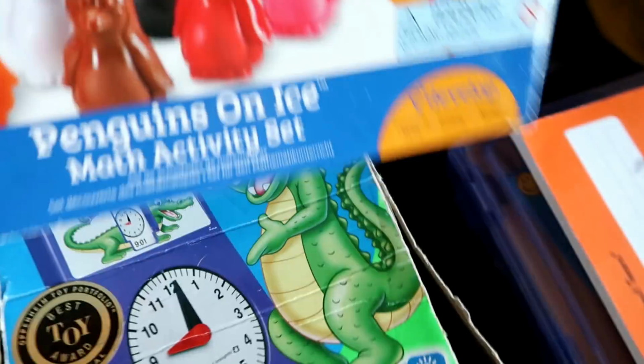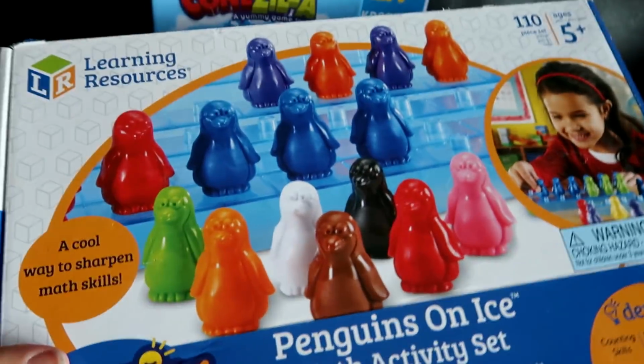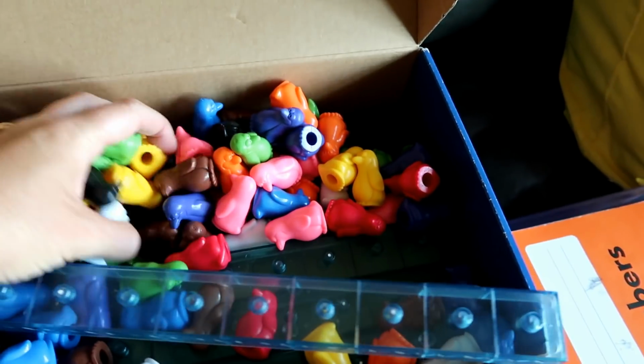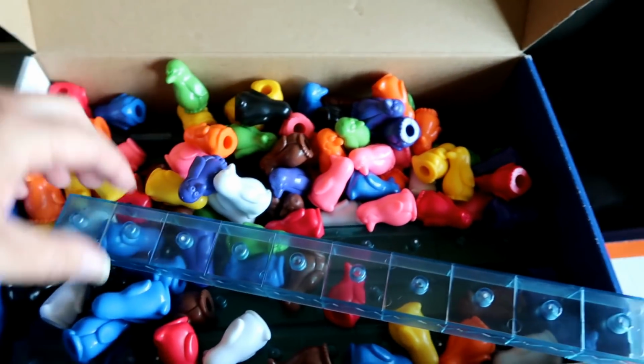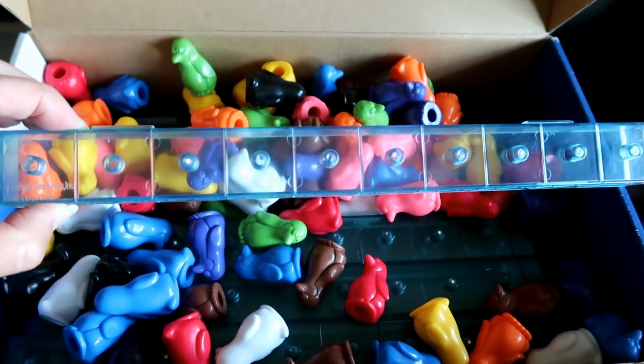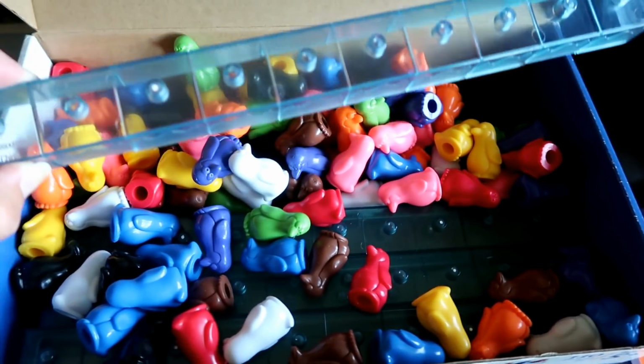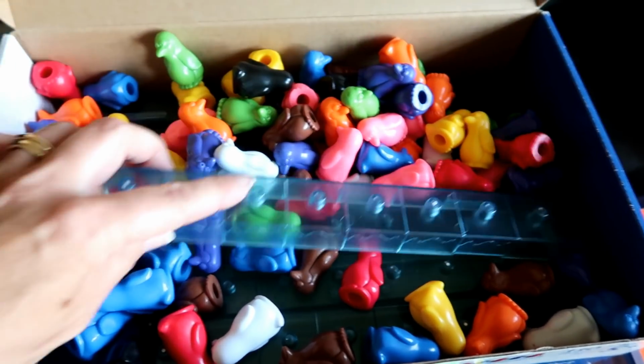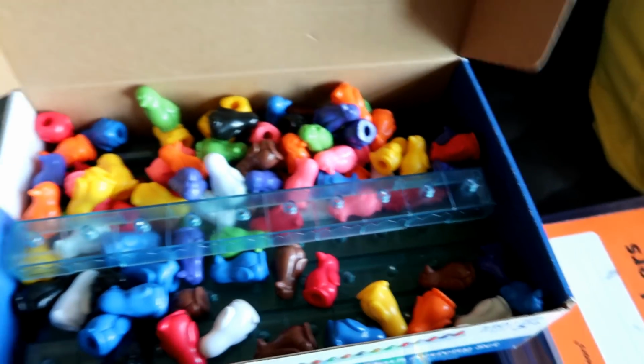Penguins on Ice has been an absolute favorite. It has little icebergs and then all these colored penguins, and you can do patterns, shapes. You can hook these little icebergs here together and do counting by tens. That's what we worked on the most this last year, and I'm happy to say that all the kids can do that now.